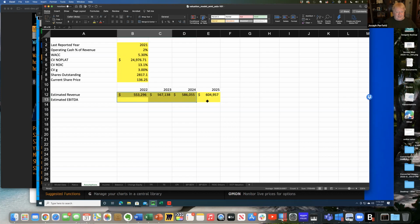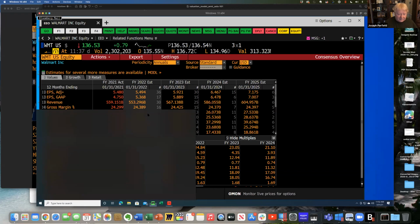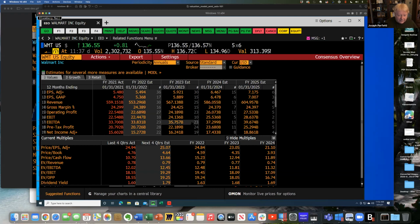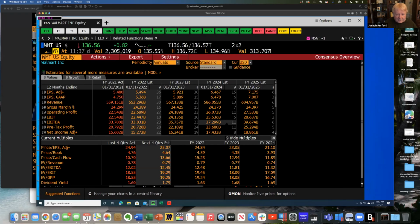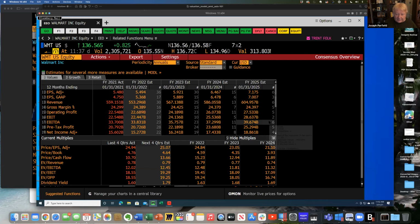Their EBITDA dollars: $33.7 billion last year. This year, 33,831. Next year, 35,757. Then $37,299. And 39,674.